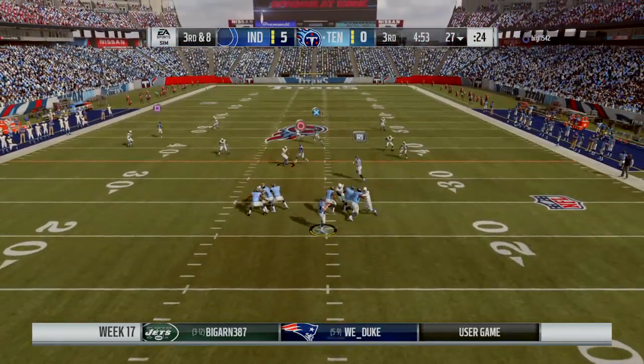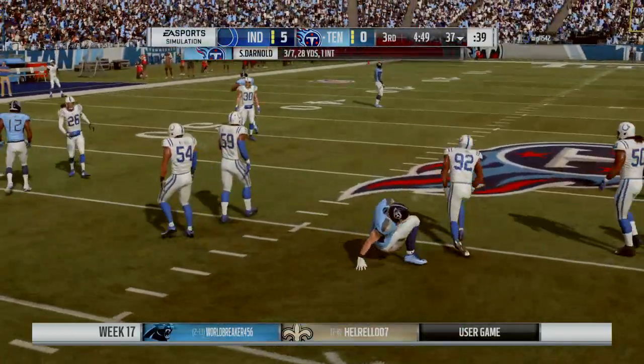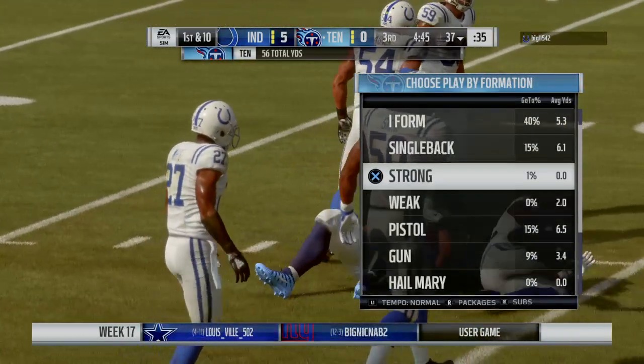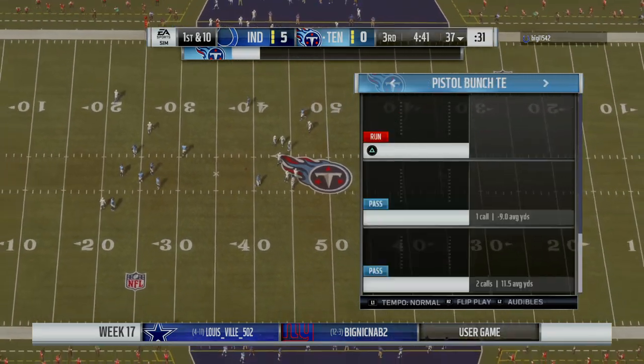Darnold now to throw. And he's going to drop this off to his fullback. And he will have a first down as they get him to the ground at the 37. It's a 9-yard gain, and it keeps the drive moving.